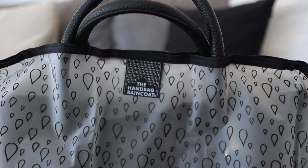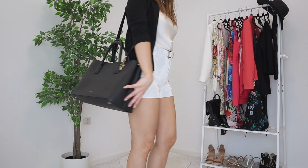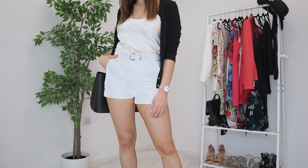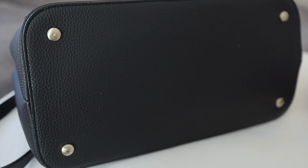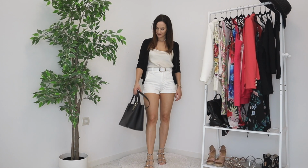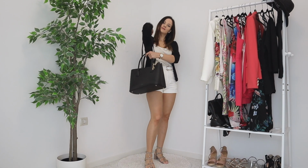As far as styling goes, you can see this is such a classic piece that I can wear with pretty much anything. I always try to buy pieces that are really versatile, and even though this bag has a little bit of gold hardware, it's not very noticeable, which means I can easily style it with any type of metal, and because of the classic shape, I can wear it in any season, anytime that I want.